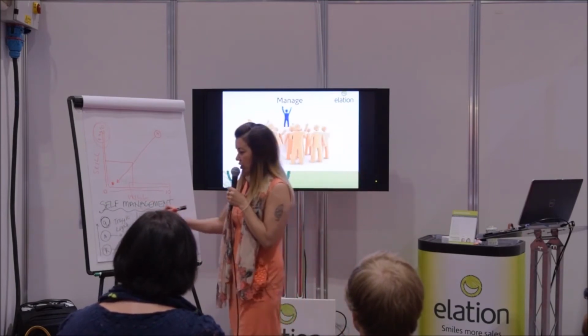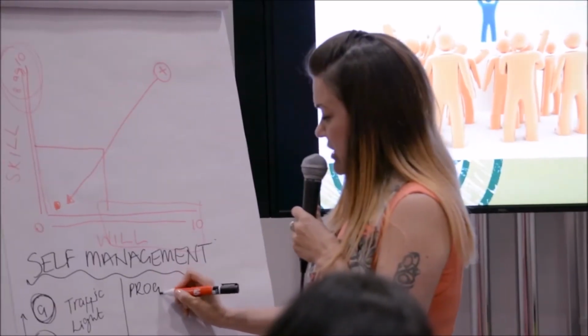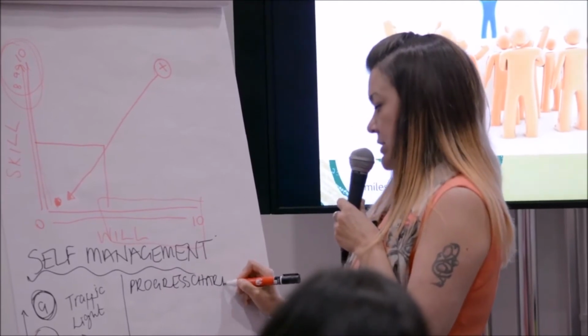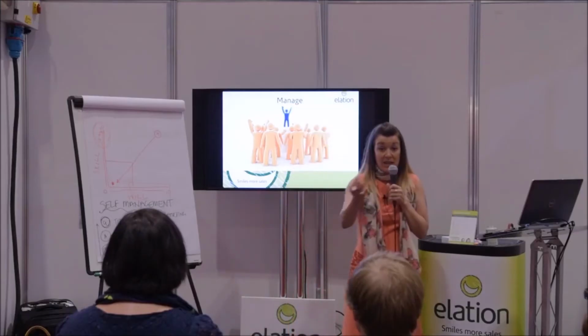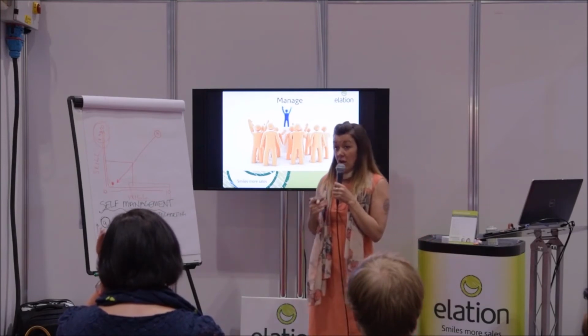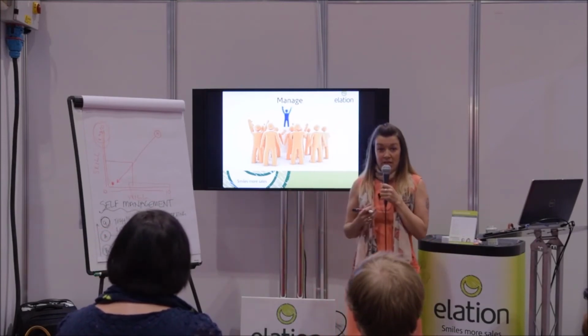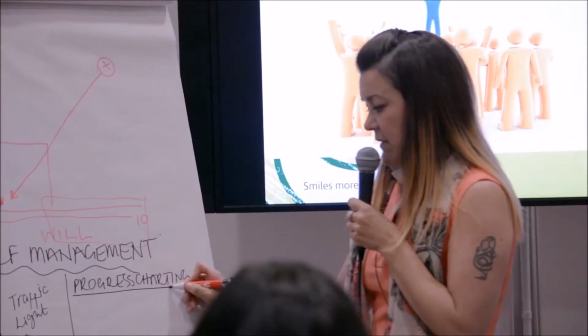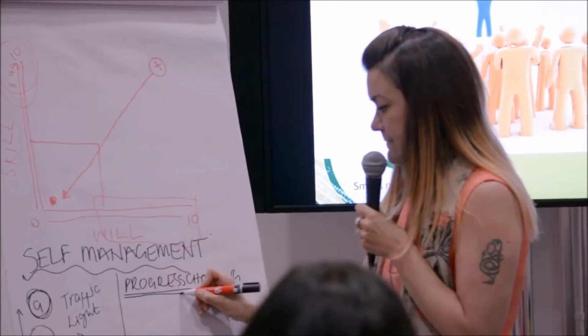There's another key one that you can use, which is progress charting. Now bear in mind that how you use this depends on your business, your team, the style of leader that you want to be. You may decide that you want to do these management techniques on a very private one-to-one basis. You may want to do it in a team environment and have the entire business aware of the progress and the performance. But progress charting is a really good tool if you have a specific area of underperformance.